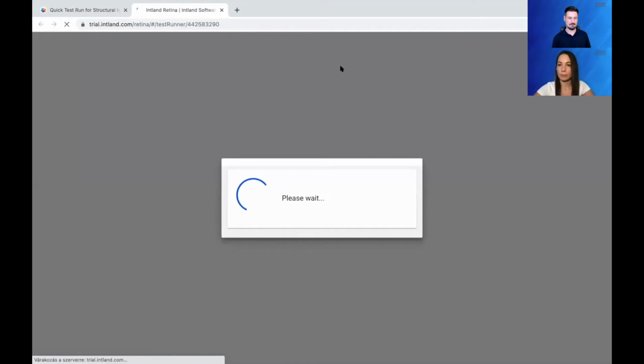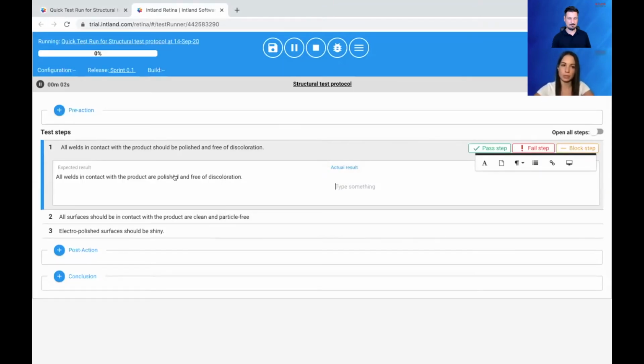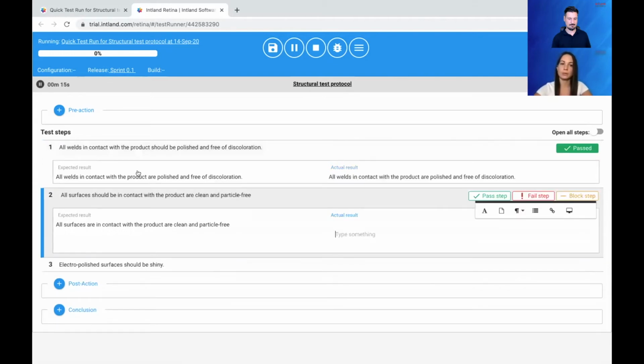The test runner window appears on my page. And as you can see, the expected results shows up properly. And I can define the actual result as well. Or I have the possibility to just pass the step and then it is copied to the proper place, so I don't have to define it again. It copies the expected result to the actual result field.